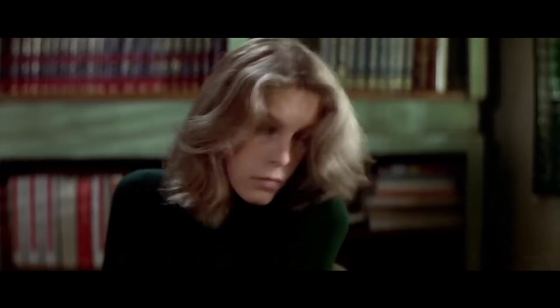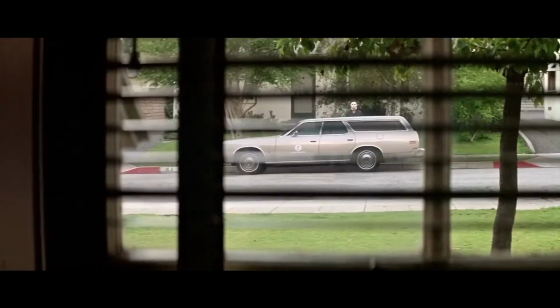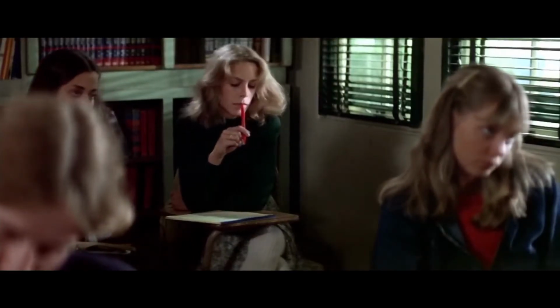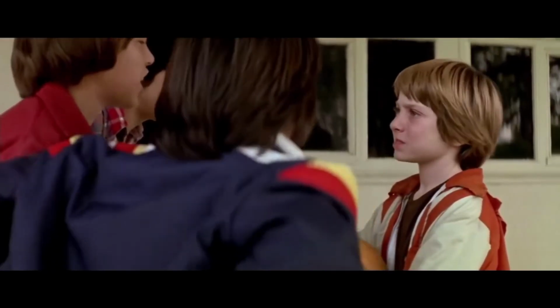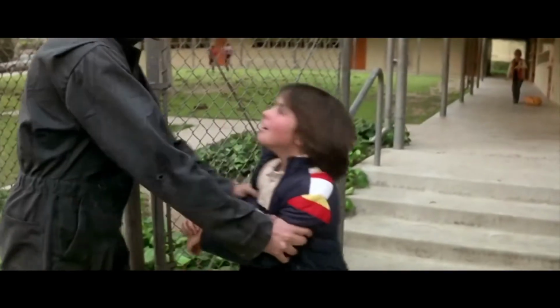Okay. In class, Laurie looks out the window to see a shape staring right back at her, but when the teacher calls on her to answer a question, she manages to answer it completely correct. Oh, he's gone. Tommy gets harassed by some bullies back at his school who tell him that the boogeyman is gonna get him tonight since it's Halloween. But then, oh good god!